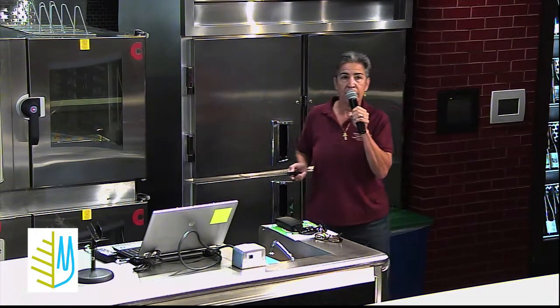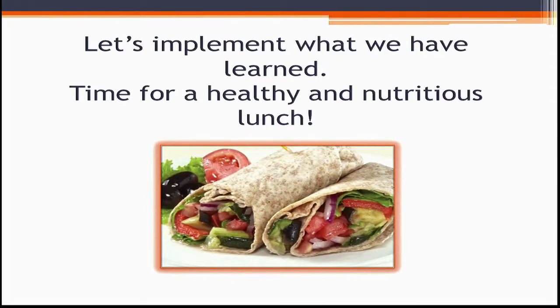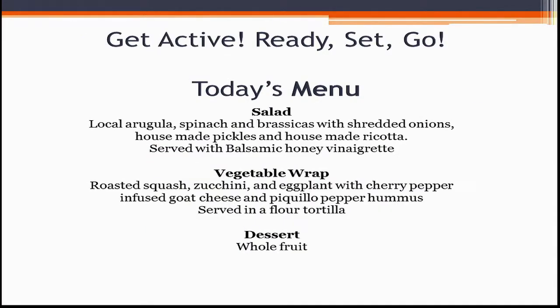And then today, we are going to have a very healthy and nutritious lunch that was provided by the Culinary Institute. And let me tell you what you're going to have. This is the menu for today. As you can see, you have a lot of delicious vegetables, and your dessert is going to be fruits. You have goat cheese, you have the piquillo peppers, which is just a little spicy, on a flour tortilla.